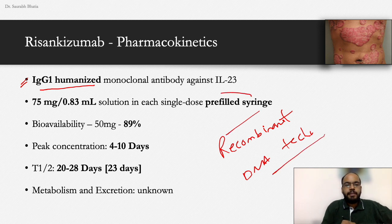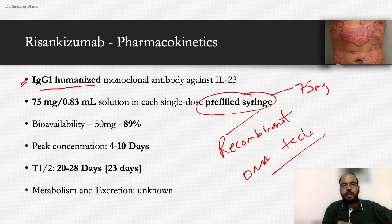It comes in pre-filled syringes, and each syringe has 75 milligram. One thing to note is that the dosage used in psoriasis for Risankizumab is 150 milligram. That means at every instance you have to give 2 injections because each injection has 75 milligram. So Risankizumab is given as 2 syringes at every instance of its regimen.